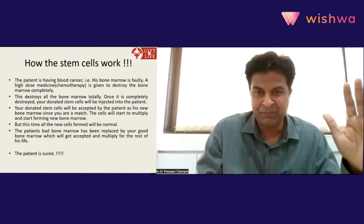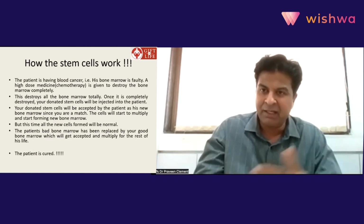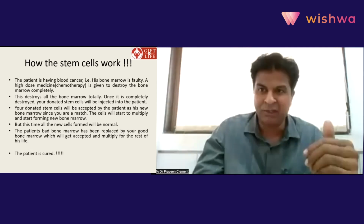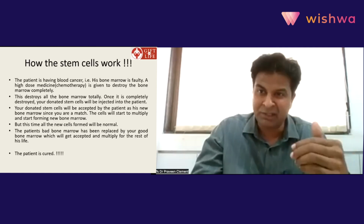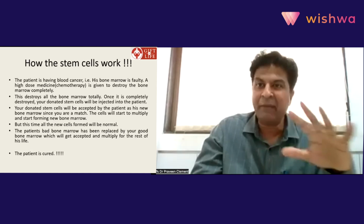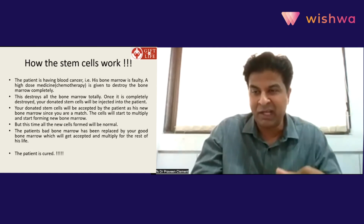And the cells which are collected from the donor will be infused into the patient. The cells are given to the patient just like an IV drip, and they will be taken up by the patient's body. Now that the patient is a perfect match with the donor, there will be no rejection. It will accept them as its own because the DNA pattern is the same between the patient and the donor. So the acceptance is very high.